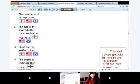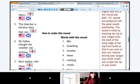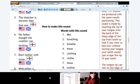Okay. So number four. This is thistle. Smoother. Thistle. This thistle is smoother than theirs. Good. This thistle is smoother than theirs. Okay. I think with my headset on, you can't hear if I click on different speakers here, but you can do that later. And we spoke about Mrs. Thatcher last time I looked at this page, and I asked everybody what a thatcher is, what kind of work they do. Who remembers what a thatcher does? Is a roof? A roof from straw? A thatched roof is made from straw or dried grass, yes. So do you have it? We have them in England and in Hungary when I was living there before. Not so many in Hungary.